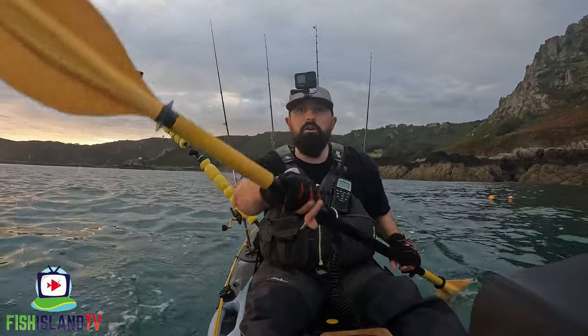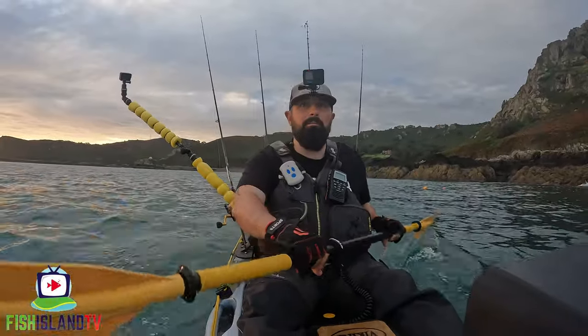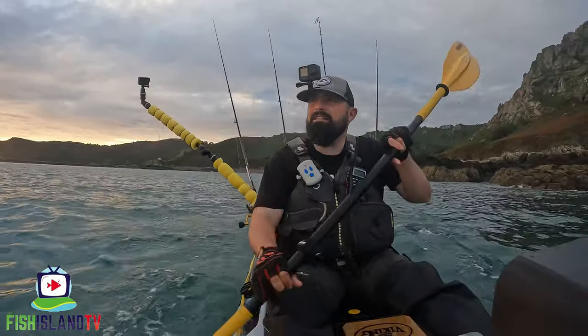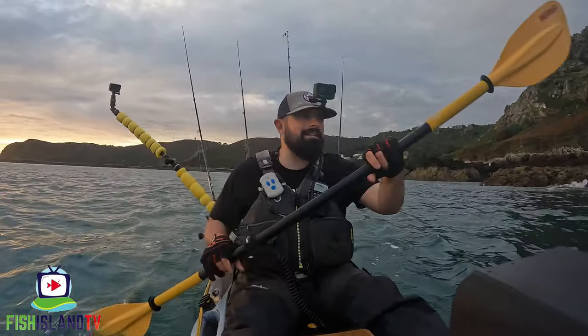Yeah, it's a nice morning. Unfortunately, I'm actually paddling against the tide. I'm leaving here when it's a flooding tide, so I'm heading west and the tide's heading east, so it's going to be a little bit of a bummer, but that's just the way it is, I guess.